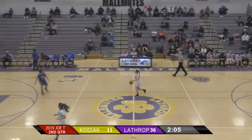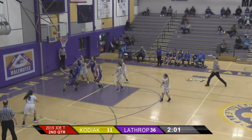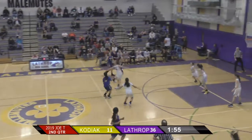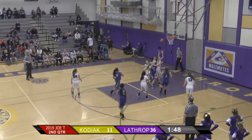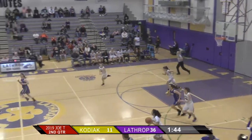It looks like Kodiak's playing a 2-3 defense here. I don't know if they've been playing that from the beginning or if they just started that, but hopefully they can start D'ing up on these shots that Lathrop's putting up. Kreischer almost loses control of the ball, gets it to Marcello, but Marcello was not able to put it together.